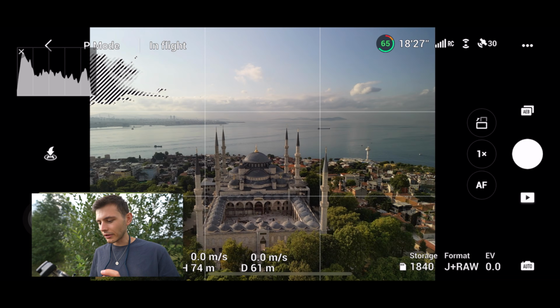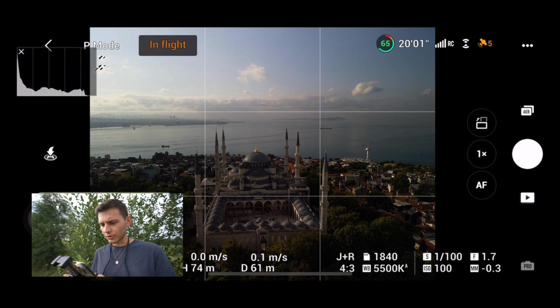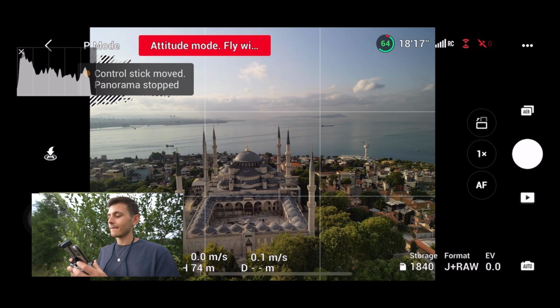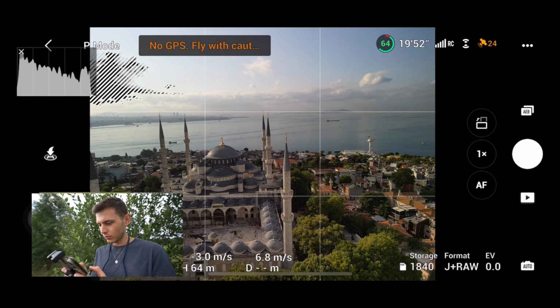Now let's take a horizontal photo. All right, awesome. And oh, control stick move. I did not touch anything. Add mode. Oh, I lost the connection, guys, I lost the connection. The drone is just flying somewhere. Oh my god. What do I do?